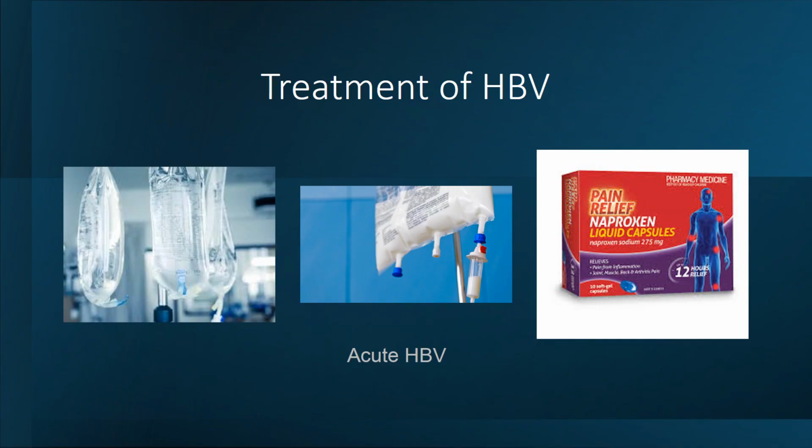For treatment of acute hepatitis B virus, there is no specific medication to treat an acute hepatitis B infection, and many people won't need any treatment, but if you're having severe symptoms, a healthcare provider might monitor you for complications and offer supportive care such as IV fluids, IV nutrition, and pain relief.